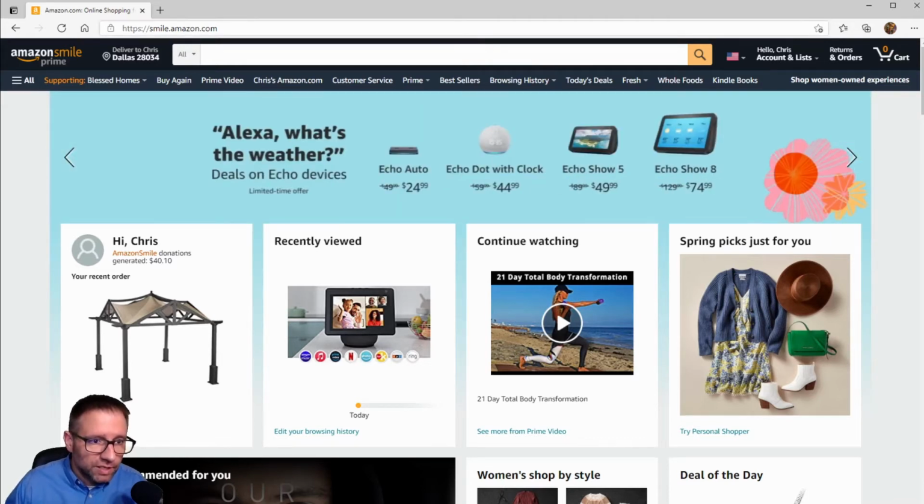So if you go to smile.amazon.com, you first need to set up where your donations are going to go. And keep in mind, this doesn't cost you anything. When you turn this on, it does not increase the prices of anything you're purchasing. It is no cost to you. It is just something that Amazon does that strangely is not very well known, that they give a small portion to a charity that you can pick.